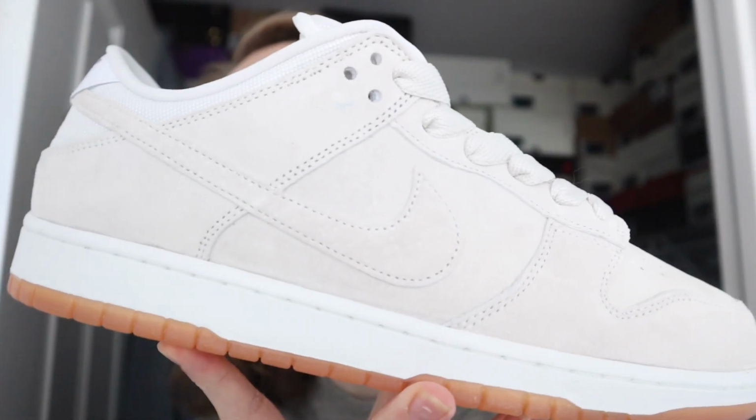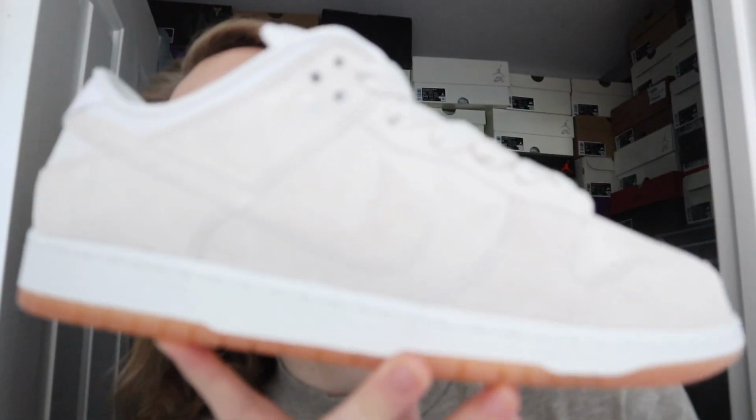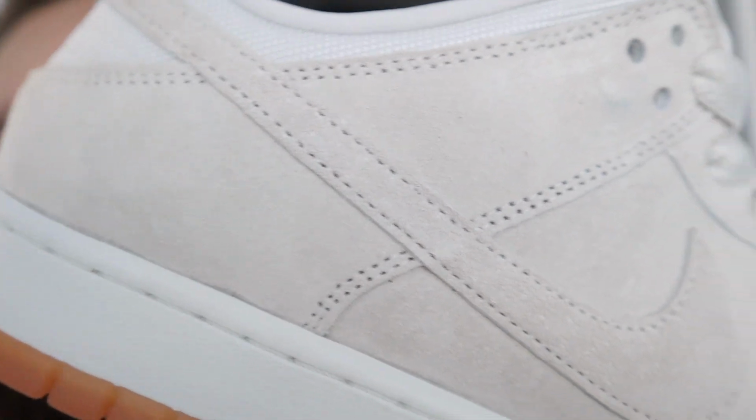It is Tristan, and today in this video we're going to be getting into the upcoming Pale Ivory SB Dunk Glow. Keep in mind, this SB Dunk Glow has been leaking out for a couple months, so there have been early pairs out there. But this particular sneaker is now loaded for a SNKRS release on May 29th. So if you're interested in this pair, it is coming very soon.